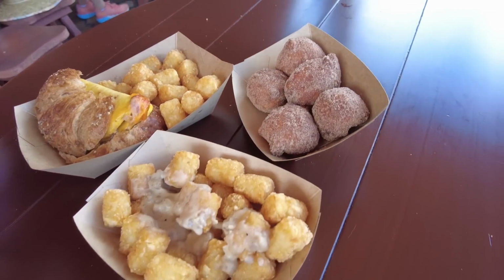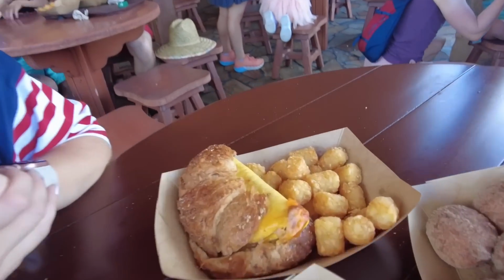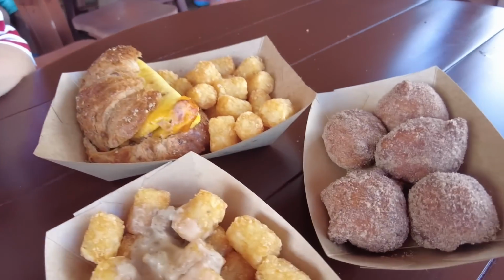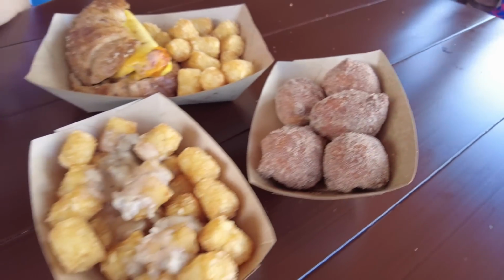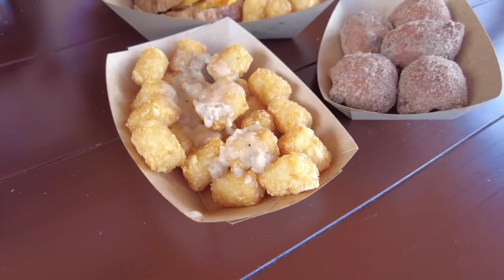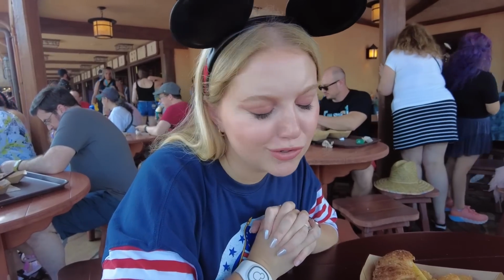All right, so we're starting at Friar's Nook. We got breakfast here. Thank you, Emma. This is the breakfast sandwich. It's a croissant with bacon, egg, and cheese. There are these cinnamon sugar donuts, and then we've also got my favorite, the sausage gravy tots. So a little breakfast here to start us off on a day of light eating around Fantasyland. We're not gonna eat a lot today, just a couple of things, just a little food.